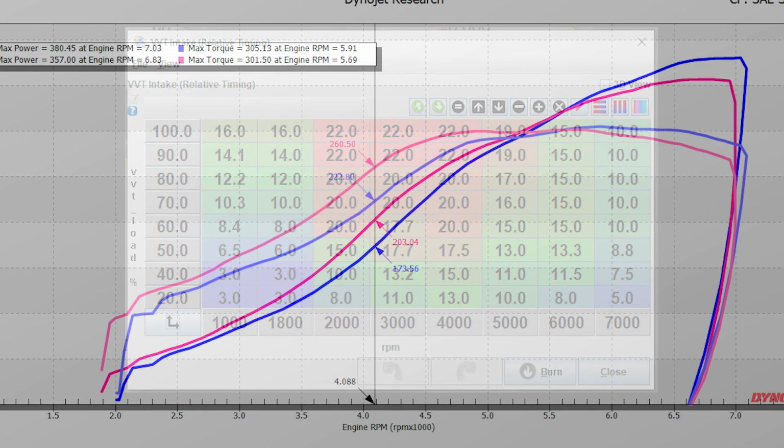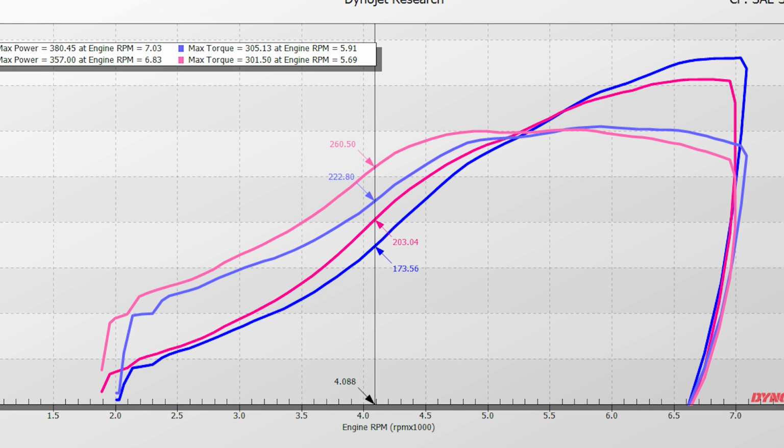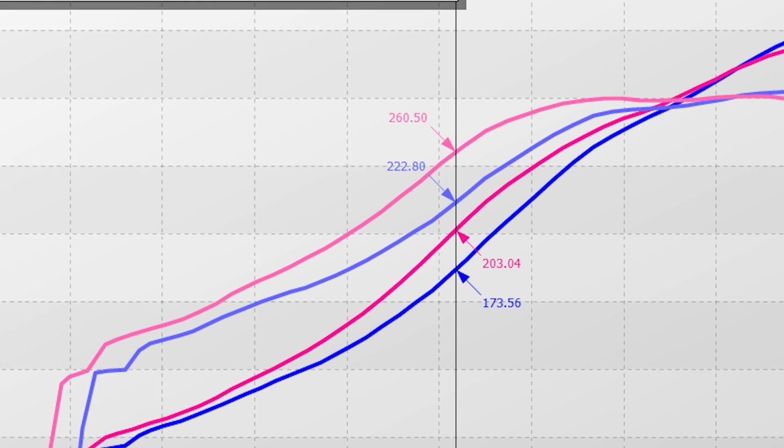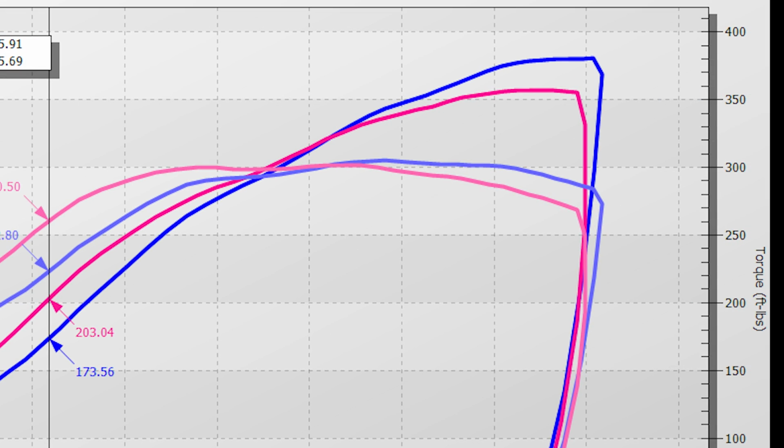In this overlay, the boost controller is turned off for both runs. The blue run has VVT set to 0 for the entire pull, and the pink run has VVT set to 30 degrees for the entire pull. You can clearly see with some VVT advance that the engine makes much more power at the same boost level in the low RPM. In fact, at 4,000 RPM, 30 degrees of VVT advance brings torque from 222 foot-pounds to a whopping 260 foot-pounds. But in the high RPM, power is falling off drastically.